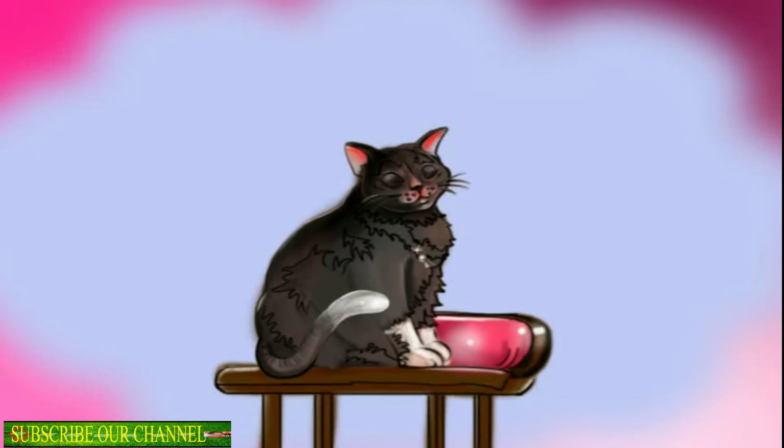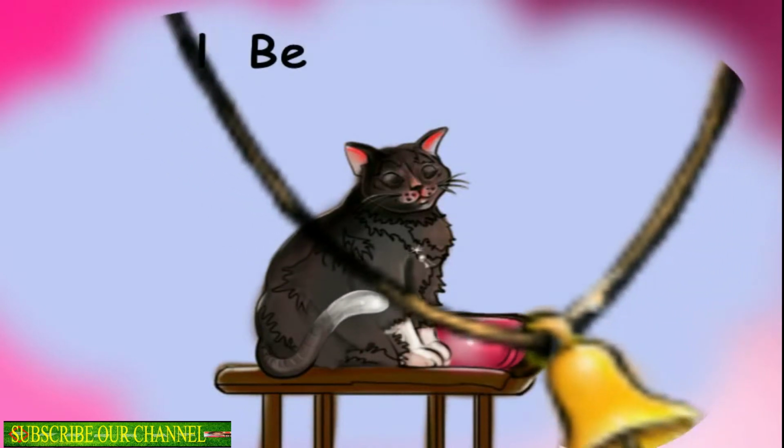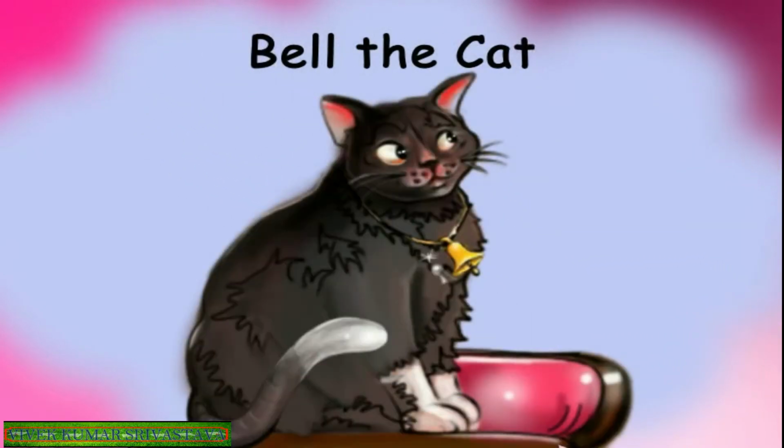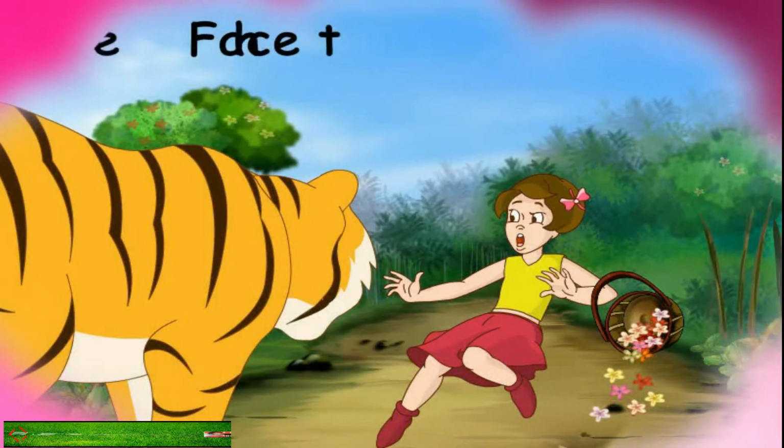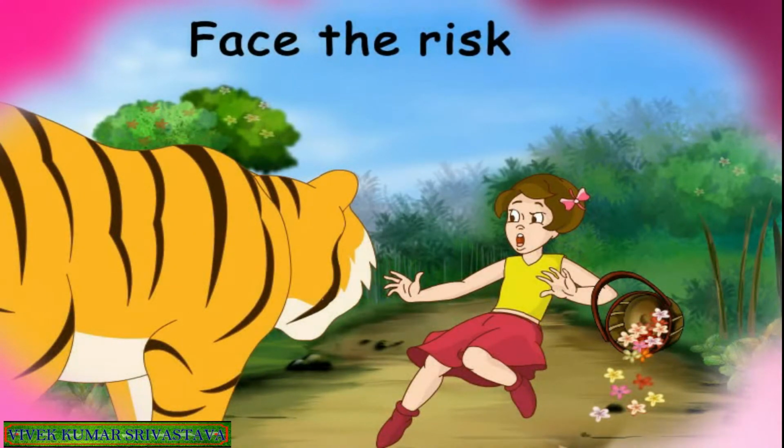For example, bell the cat. Here, bell and cat are two different things. When they are used together, they form a totally new meaning, which is to face the risk.